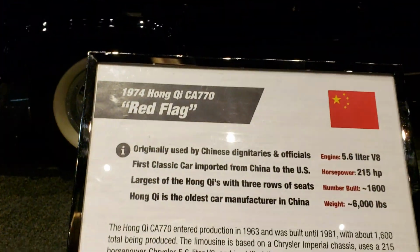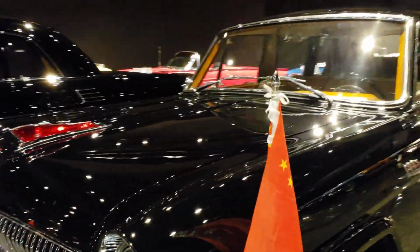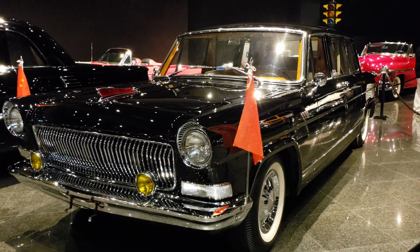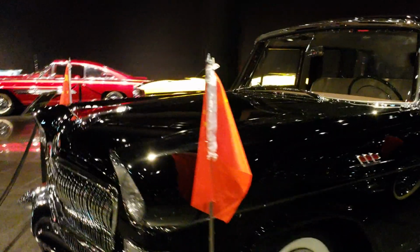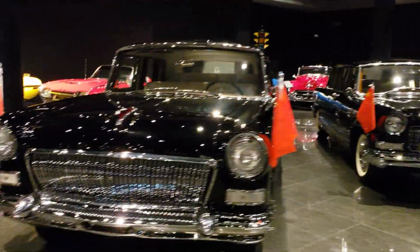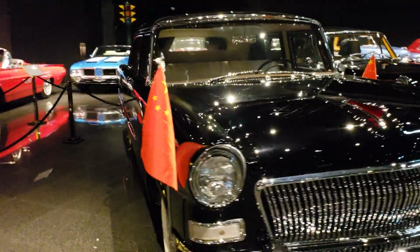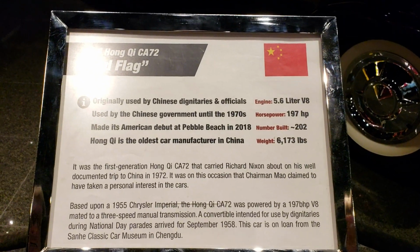'74 Hong Qi red flag Chinese. Pretty badass. So we have two of them. One with bolt-on bumperettes. Well, actually, they're molded. They weren't an additional enhancement. '65 red flag.